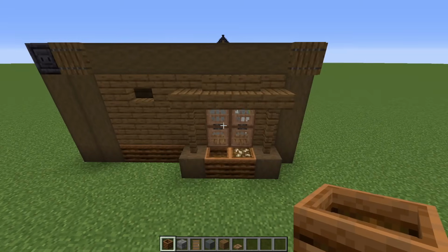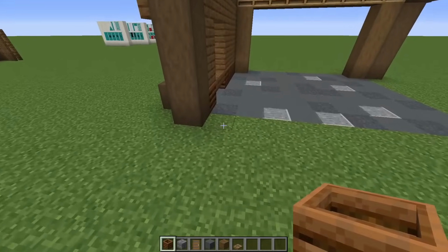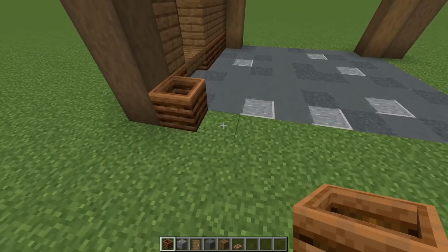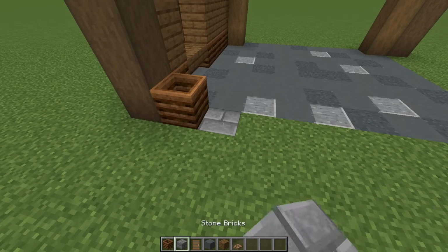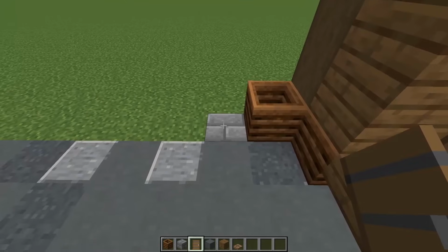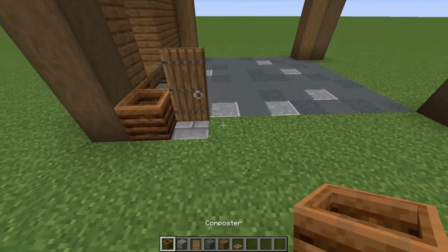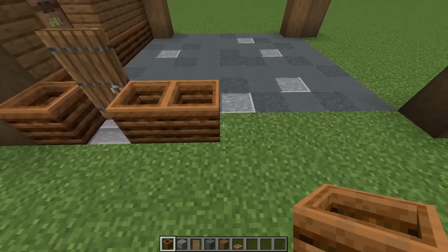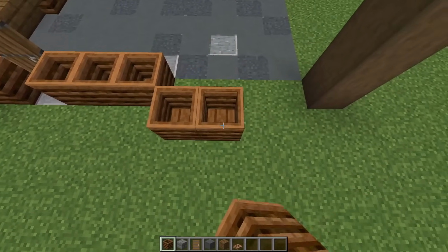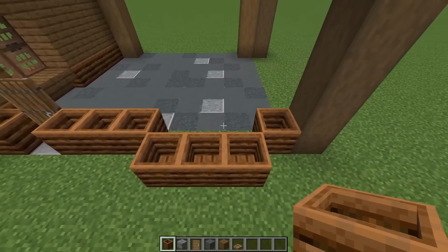Okay, now we're going to swing around to the back wall, and starting on the grass right here, we're going to go composter, but then we're going to knock out the block in the ground. We'll just put a stone brick in there, and then looking from this direction, we're going to place a spruce door on our stone brick. Now back to composters, we're going to go 1, 2, 3, and then we're going to come out on the diagonal and do 1, 2, 3 right there, and then back there with our last composter.